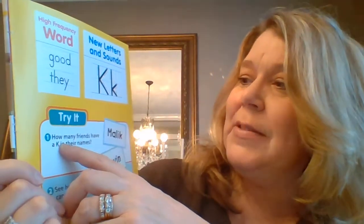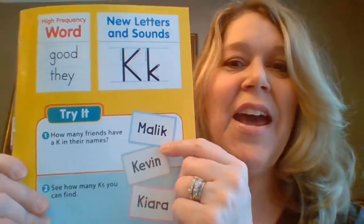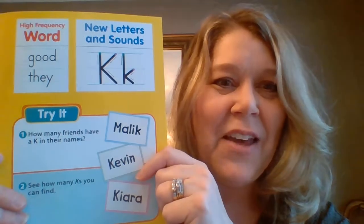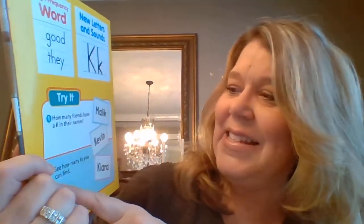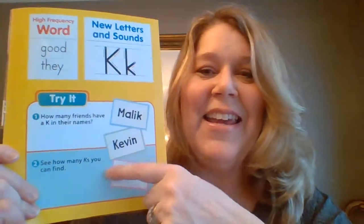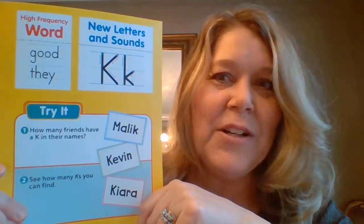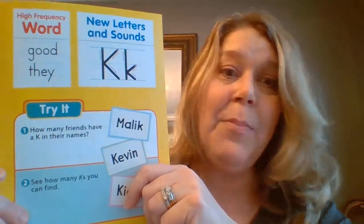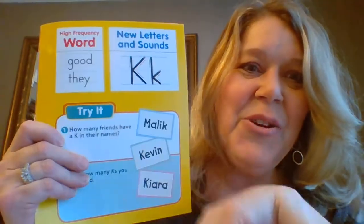And down here in the bottom it says, how many friends do you know that have a K in their name? Mrs. Smiley has a K in my name. So you can write some of your friends that maybe have names that have a K. And then down here it says, see how many Ks you can find. And so it's kind of fun to think of words that start with K and writing some of those too. So please spend a little time, get out your paper, your marker, your crayons, and write some of these words. Write good, they, some sentences, and your K words, okay?